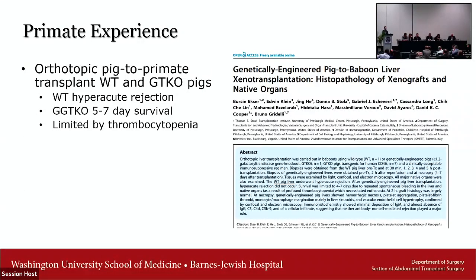So the primate experience has been incredibly informative in a handful of studies. If we look at different components of how I've asked this question, it can begin to help us predict what we could see in human studies. So in the study out of Pittsburgh, we saw that orthotopic to primate wild type livers reject very quickly. With Gal knockout, we can achieve 5 to 7 day survivals. And in many of these models, we're still limited by thrombocytopenia.